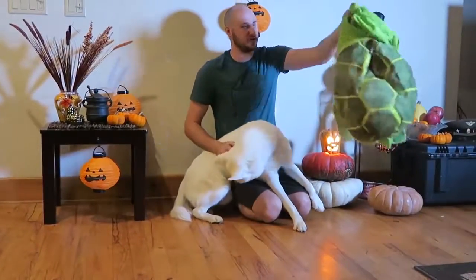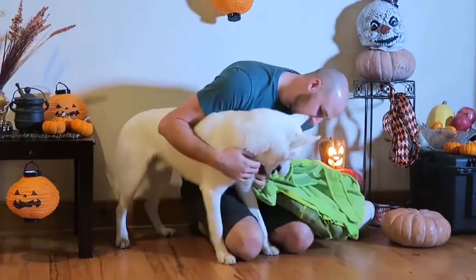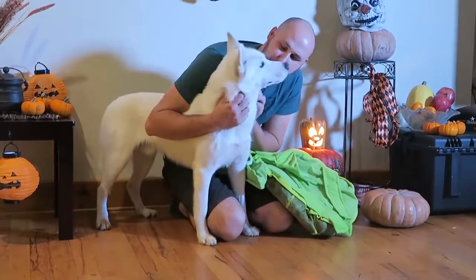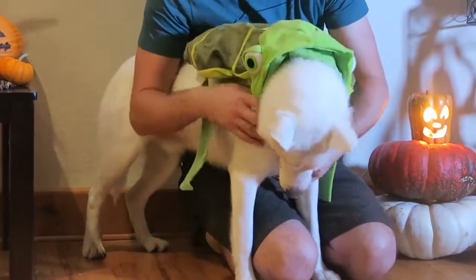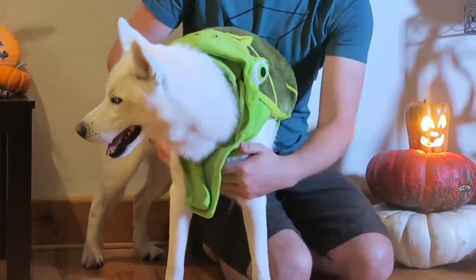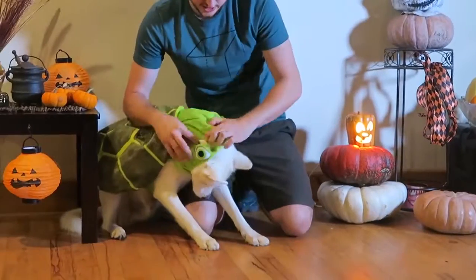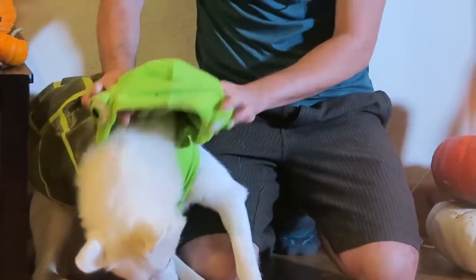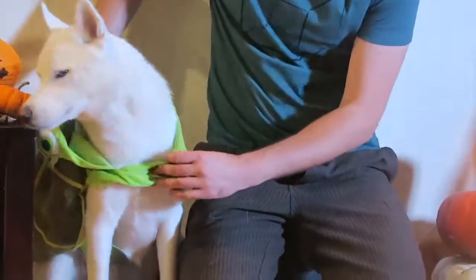For this doggy costume, I got a cool turtle for Halloween. Look, you wanna be a dog? Hey, look, you wanna be a turtle? Whoa, ew. Let's be a turtle, okay? No licking my face. Again, there is one strap on the front and one strap on his chest. I did not tie it up too sharp. But this is cool because this hood has holes for the ears. So this is much better. What are you doing? You don't have teeth over there.